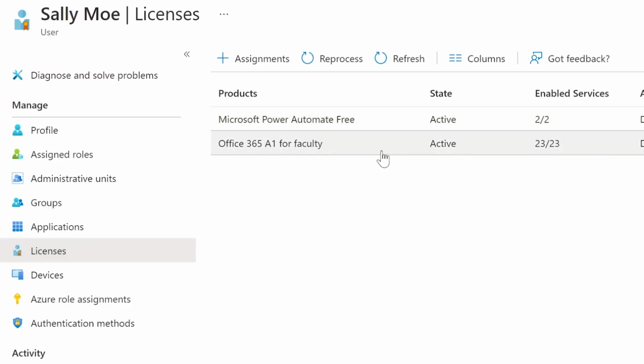And then the next license we have is Office 365. So she's got access to Office 365. And interesting here, first of all, it says active, right? So if it's active, that means it's working. It's kind of self-explanatory, but something to keep in mind. Let's say she says, I no longer have access to Office 365. Well, you can see the state here. It says active. Well, you could say, yeah, it's working. Or it could say not active or whatever. And then we have enabled services, and that's basically how many parts of Office 365 she has access to, meaning additional license.